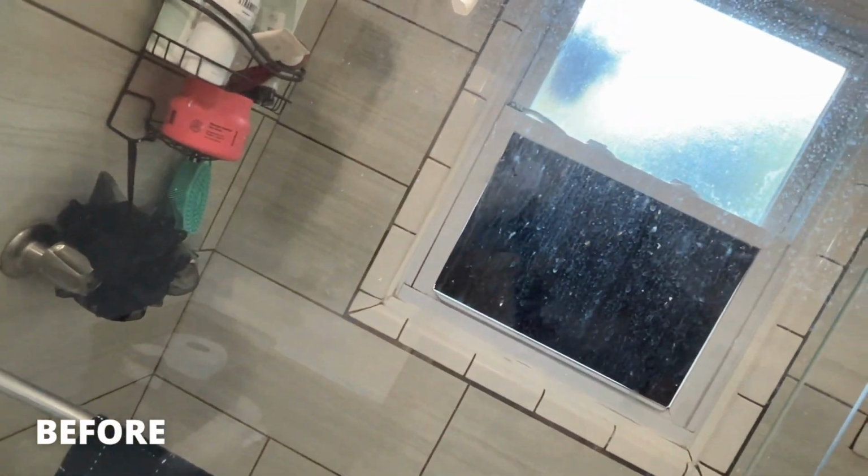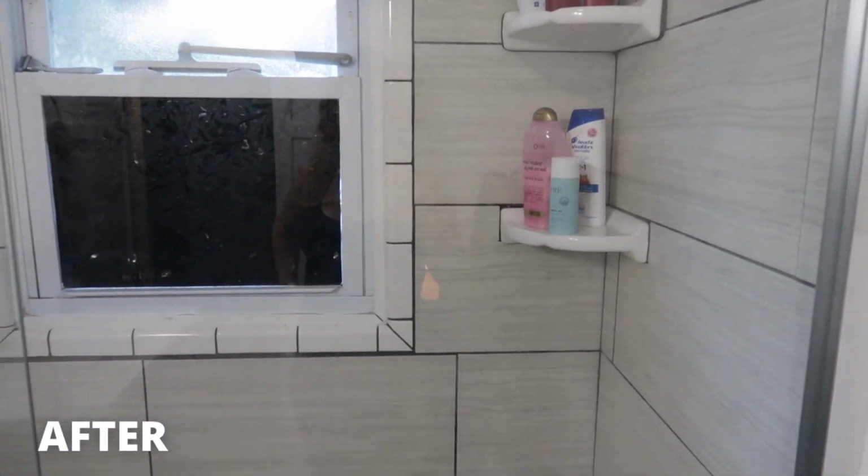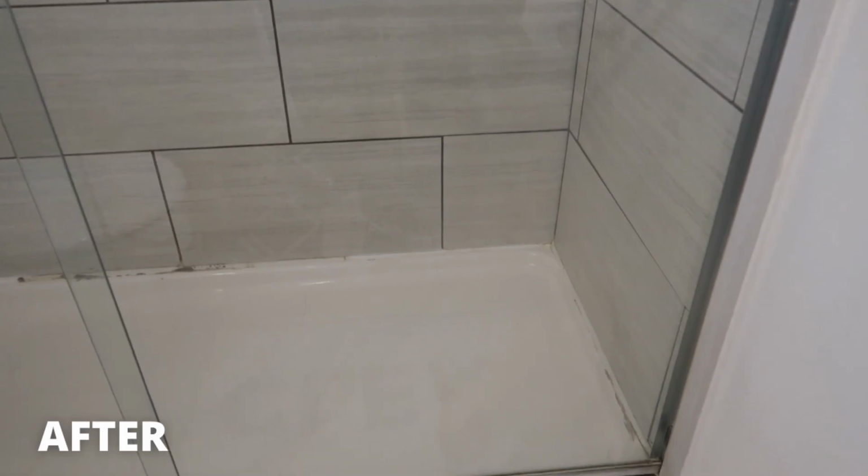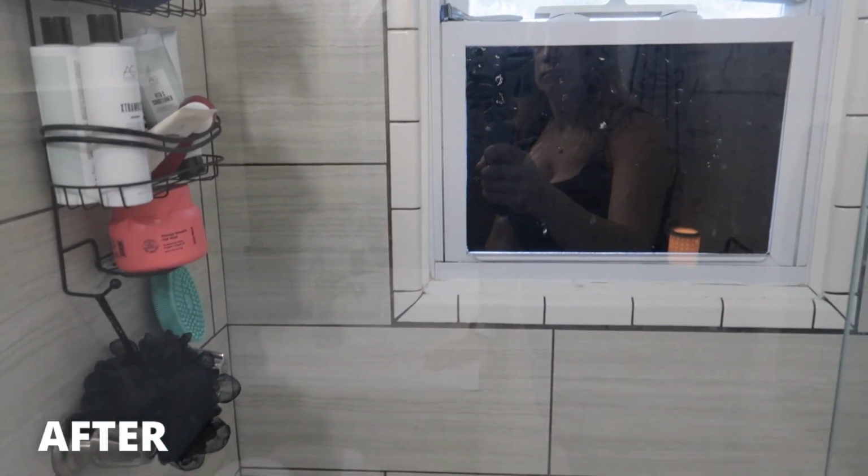Here are some before and after clips of my shower. I did not film myself cleaning it for two reasons. One, I didn't want this video to be too long, and two, I always find it easier to clean the shower while I'm in the shower.